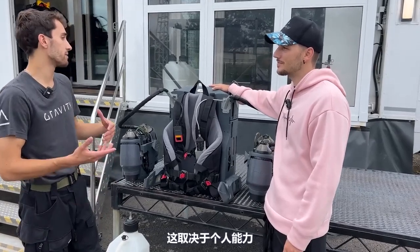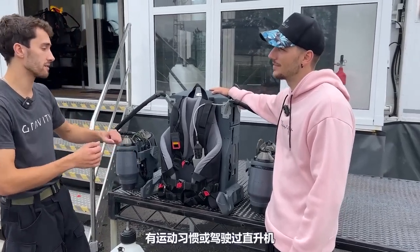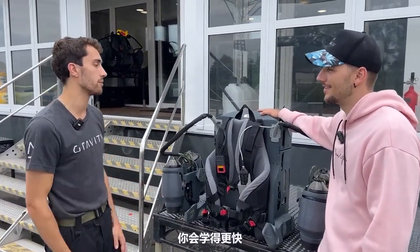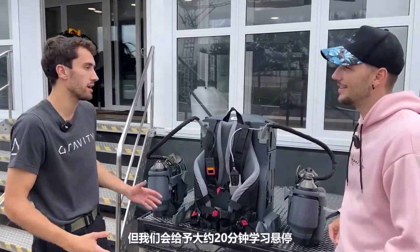Pretty cool. How long does it take, do you think, to learn to at least hover around a little bit? It depends on somebody's ability. If you've got a background in something sporty or helicopters or anything like that, you learn a lot faster. But we could go with about 20 minutes for a hover.